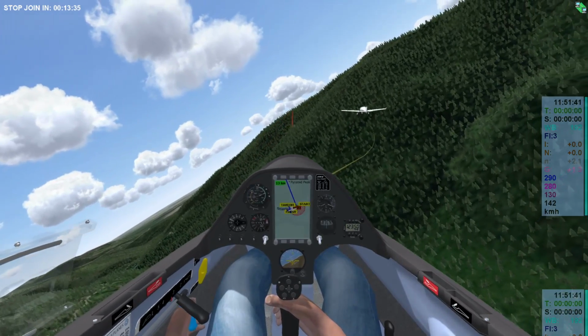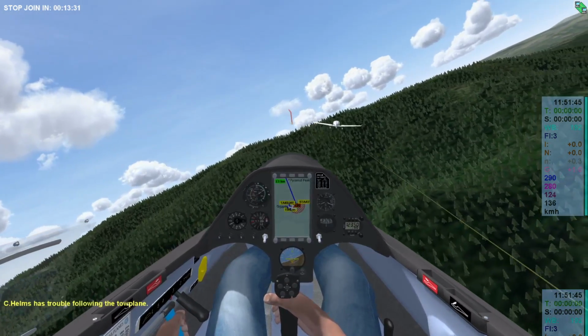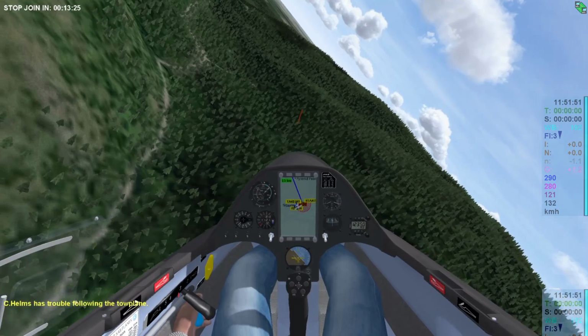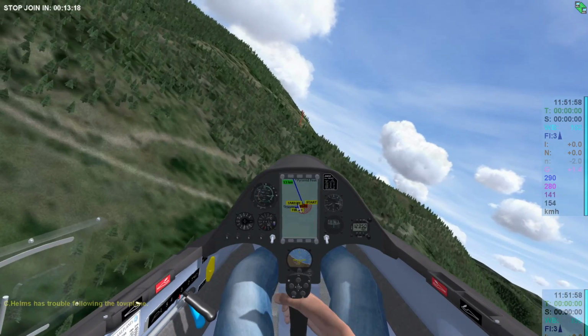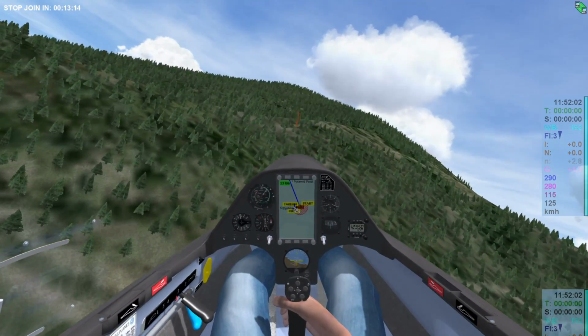To get so close to VNE and start to flutter, it's just. Uh-oh. Well, don't worry, there's lots of time. So we still got 13 minutes on the stop join, and then the start window is open for 30 minutes, so.